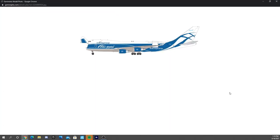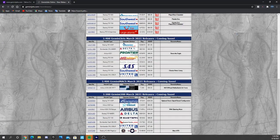But I guess you get what you pay for, because you do have a lot of good detail with the opening and closing of the cargo hatches, as well as the detail towards the aircraft with ABC Pharma, I think is how you pronounce it. You do have your 2 engines and your winglet, as well as your tail, APU, and horizontal stabilizers. Pretty basic livery, but I do like this model for sure.